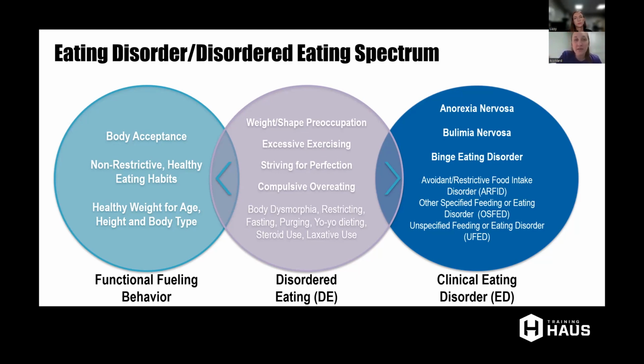So some of our functional fueling behaviors where we have body acceptance and are confident about our athletic endeavors, non-restrictive healthy eating habits within that and focusing on nourishment for our energy levels and achieving our safe and healthful body weights for our body types as well, that could be a really positive thing. And many times over periods of life that can morph into weight and shape preoccupation that's taking away from our day-to-day activities, excessive exercising outside of the need for our sport, this strive for perfection that gets in the way of our daily activities as well, and/or compulsive overeating or overeating out of stress as well. And other things that often are oriented with some disordered eating practices are listed here.